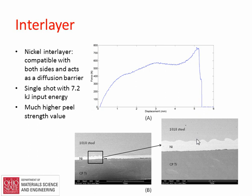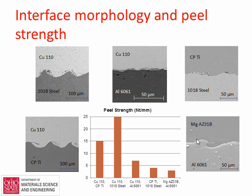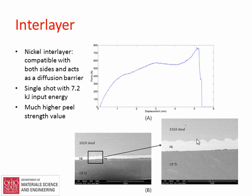For the combinations that do not weld that well, there's a way around it. It's called interlayers. If you employ a layer which is compatible with both sides, then you can weld and create welds which are much stronger than if just the two layers were welded. The titanium steel welds had peel strengths of about 5 newton per millimeter, whereas obviously this is force. It was seen that the peel strength increased almost 4 times if we employed a nickel interlayer, and the interface was clean and almost free of intermetallics as well. This is work being done by Bert, who's another new PhD student in our group. Again, the energy required for this is also very small, like 7.2 kilojoules, not too high.